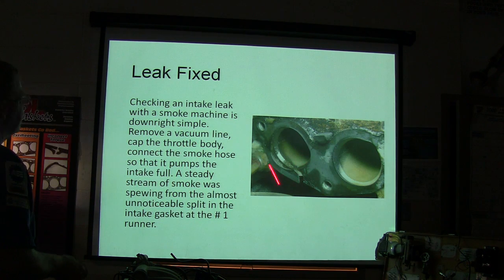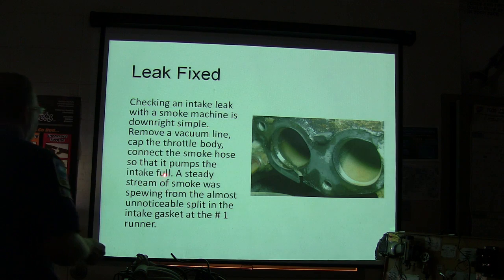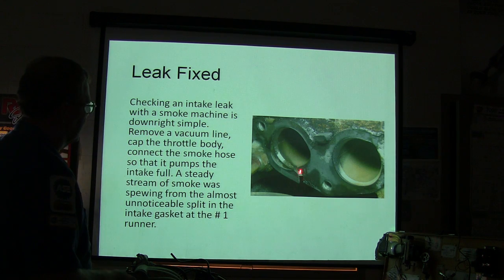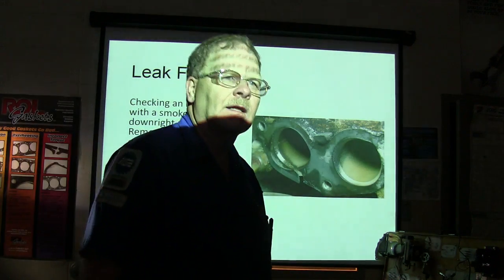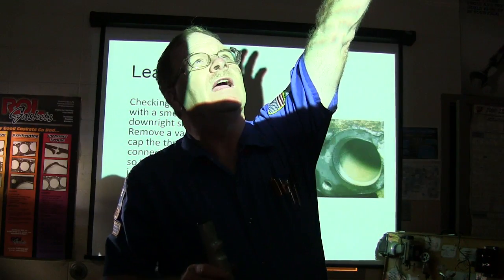It happened all by itself. So we remove the vacuum line, cap the throttle plate, and connect the smoke hose so that it pumps the intake full, and a steady stream of smoke was spewing from this almost unnoticeable split. See, that was hard to see. Even when you got under the car, you had to be looking in just the right place, and to get that picture, I had to hold my camera way up in there and take a picture.